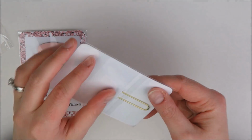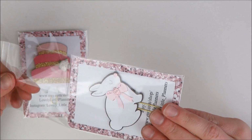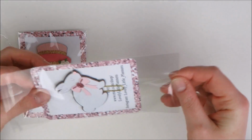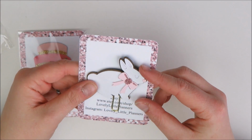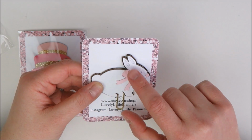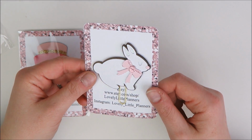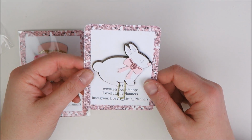And then I picked up this bunny for springtime, not specifically for Easter. I just thought it could look cute in spring in general, but then of course also Easter. And here it has the little pink bow with some touches of glitter, and then the ears and the eye as well have a white holographic glitter. I'm not sure if it'll show up on camera, but really, really pretty.